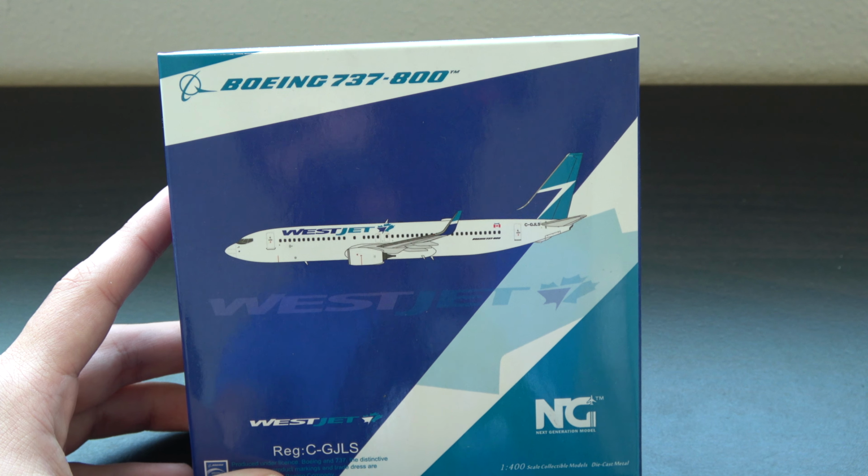NG Models, well done. I do hope you release more WestJet models. I know there's obviously a couple special WestJet liveries, i.e. the Frozen and the Disney. Frozen, and then there's the Mickey one, the Magic Kingdom one. Hopefully those come out in the future. Those would be awesome to get. And as I say, hopefully NG releases a 738 with the splits. That would be another great model to get as well.